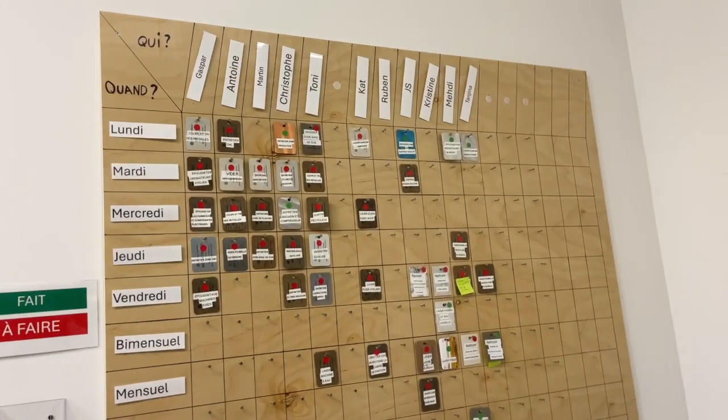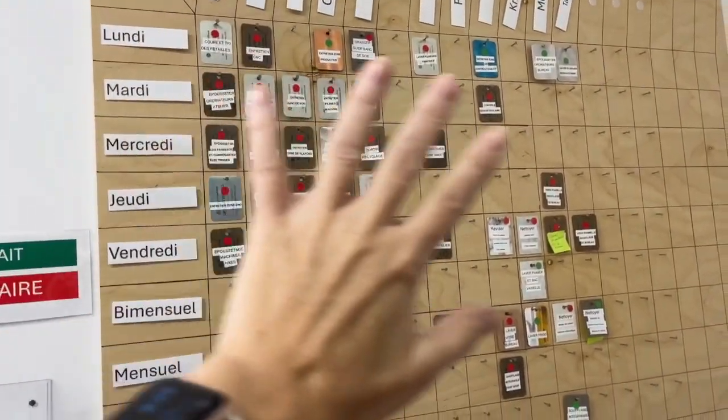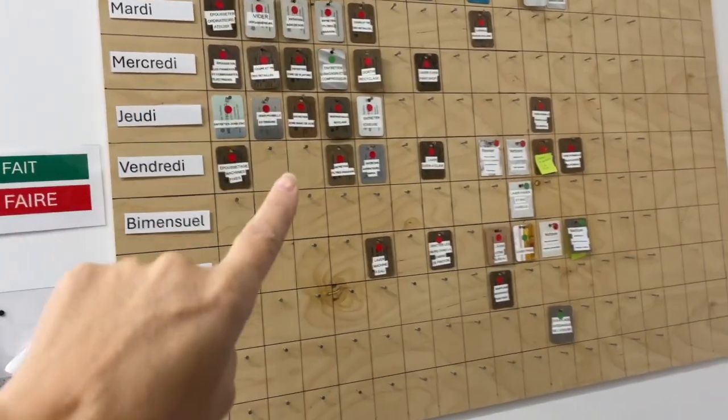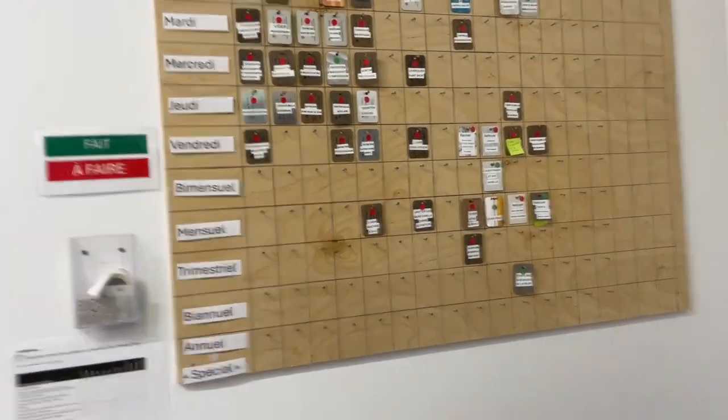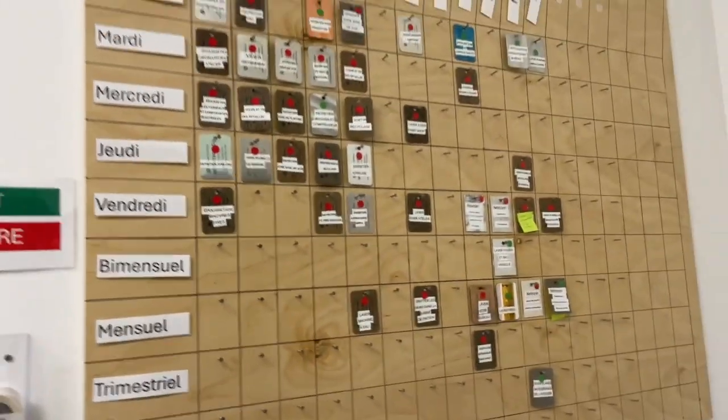Okay, so these are all your employees up here. And then here's all the tasks that you have. And then they're all red. And then it's a Kamishibai board, right? Yes. Done and to do.